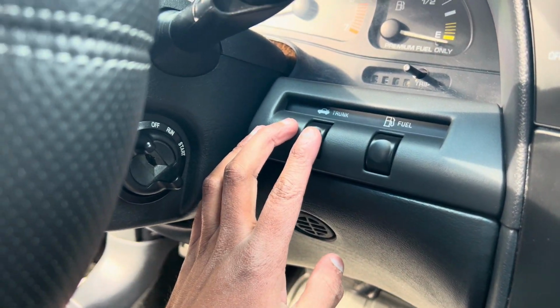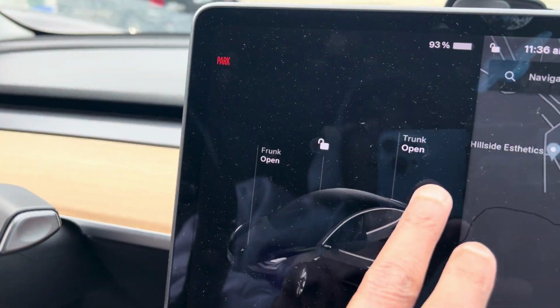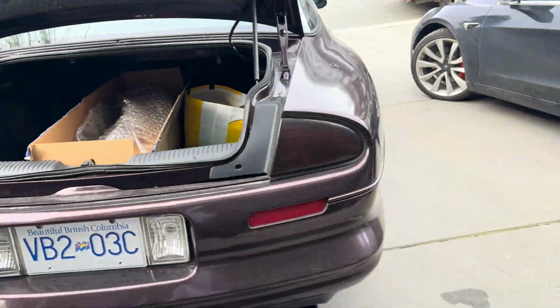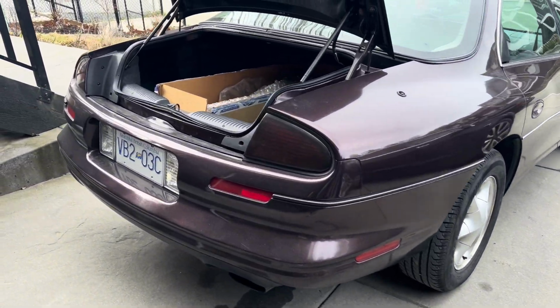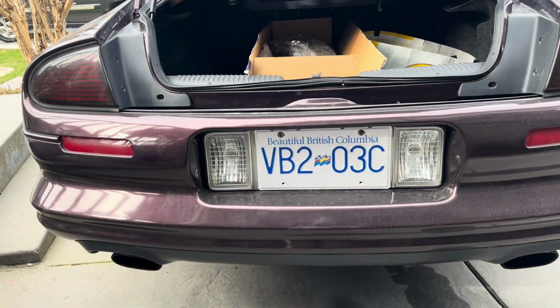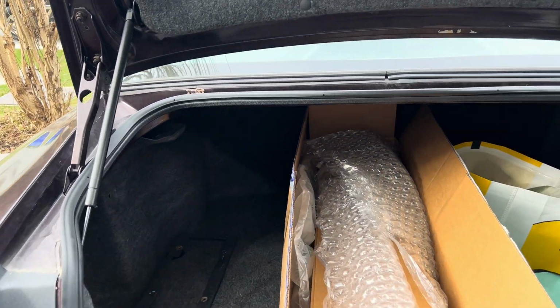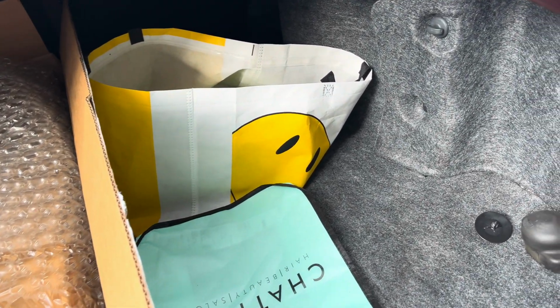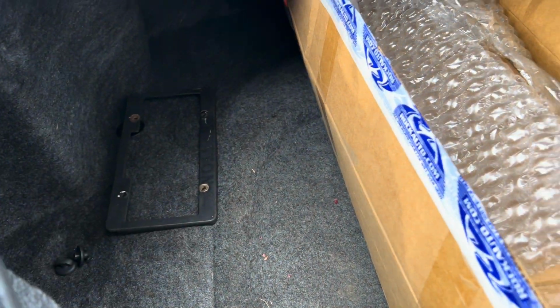Let's check out the trunks of these cars. The Aurora has a long and large trunk. It definitely has a good sized trunk, but my only complaint is that it has a smaller trunk opening, so you might have difficulty loading things inside. Also, like I mentioned before, you can't fold down the seats, so there's no way for you to load larger and longer items in here. On the plus side, you do have a spare tire, which is very nice to have.